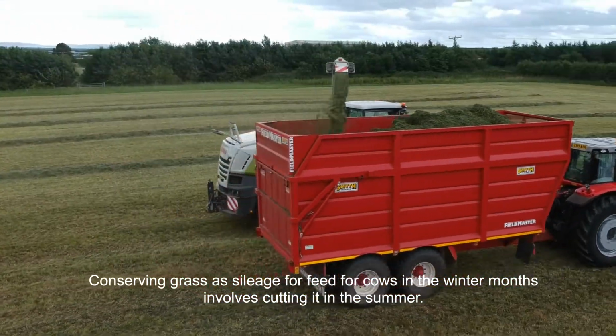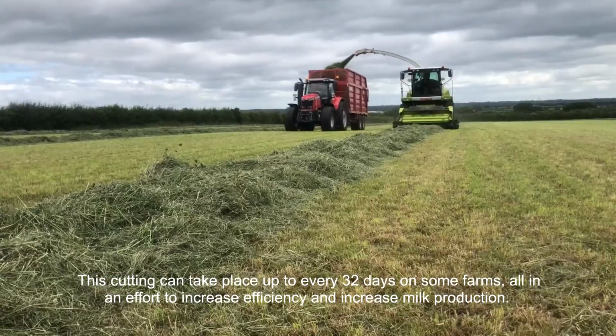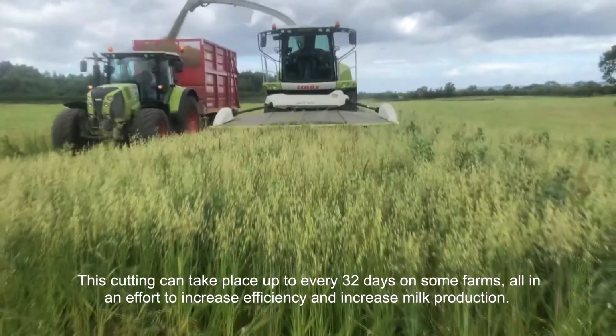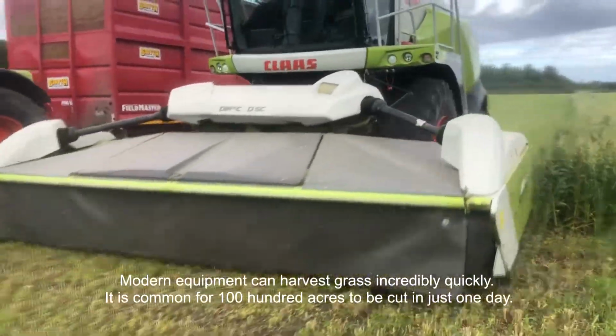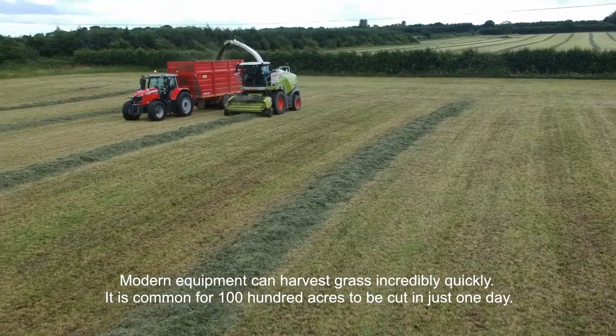Conserving grass as silage for feed for cows in the winter months involves cutting it in the summer. This cutting can take place up to every 32 days on some farms, all in an effort to increase efficiency and increase milk production. Modern equipment can harvest grass incredibly quickly. It's common for 100 acres to be cut in just one day.